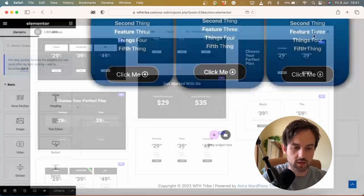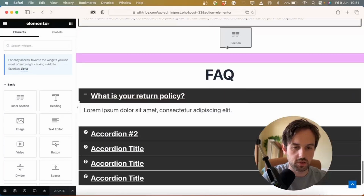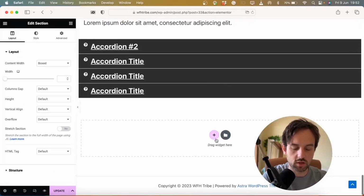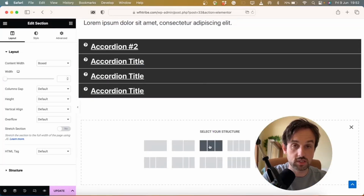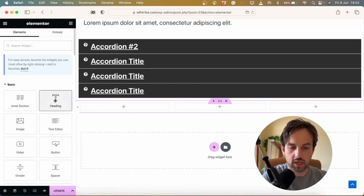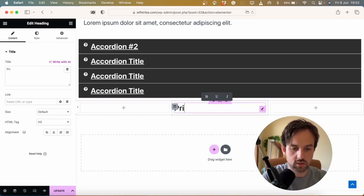So let's just X out of that and go back here. Now, I'm actually just going to move this one out of the way, this one that I made earlier. And I'm going to show you how to do this from scratch. So you want to come down here, click the plus, and then you want to divide it into 3 sections. Next, you want to click on these 9 dots up here, and we want to drag a heading into the middle section. And let's just call this pricing, and we want to put it in the center. Now we're going to duplicate this a few times.